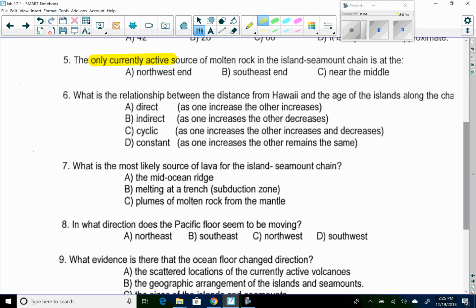6. What is the relationship between the distance from Hawaii and the age of the islands along the chain? A. Direct, as in one increases, the other increases. B. Indirect, as in one increases and the other decreases. C. Cyclic, as one increases, the other increases and decreases. D. Constant, as one increases, the other remains the same.